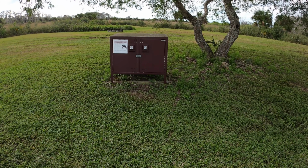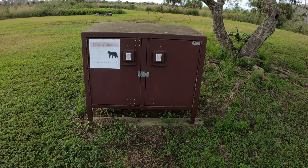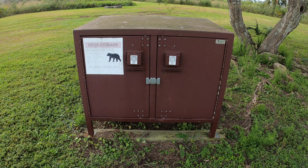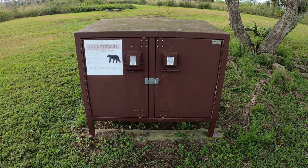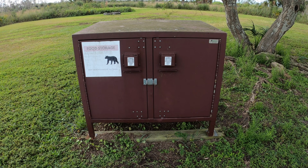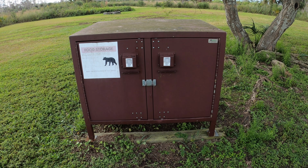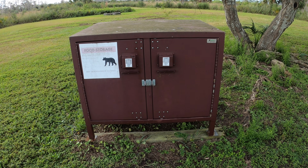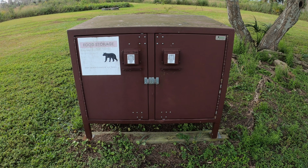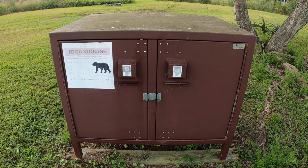There are 2 food storage containers, one to the north, one to the south of the tent camping area, for those who don't have some kind of hard-sided vehicle to store their food in. Since it is bear country, they require that. So if you don't store your food inside your vehicle or a hard-sided camper, you must store it inside one of these 2 storage containers.